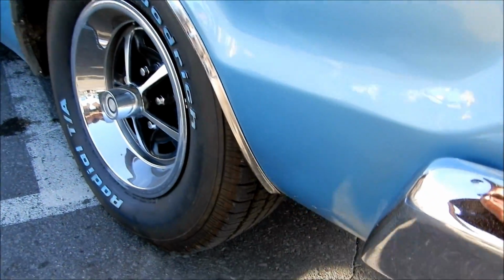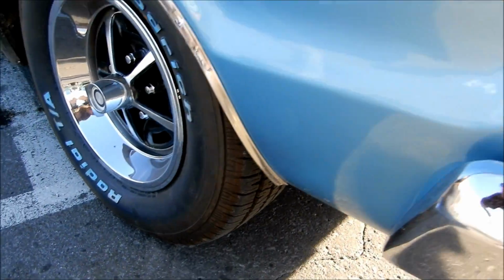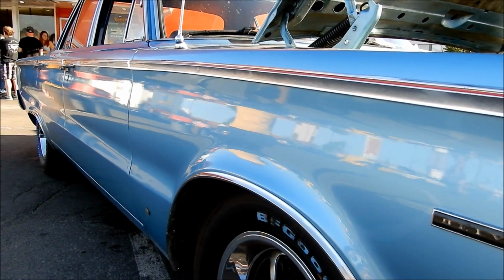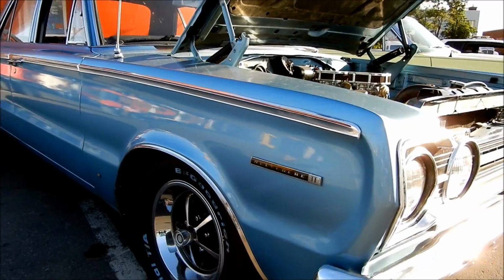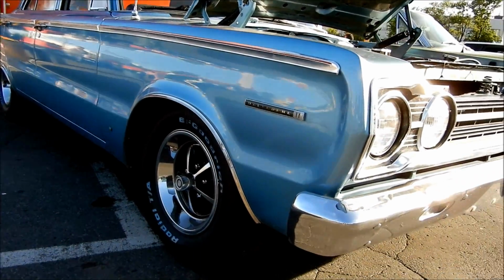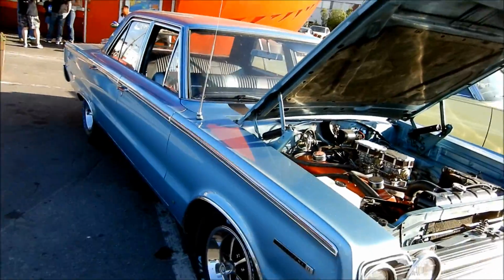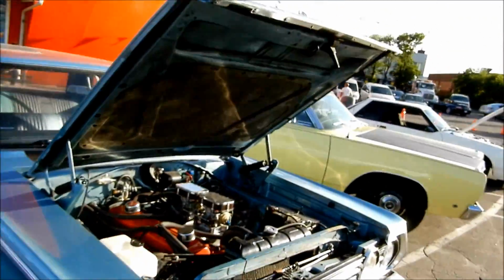Oh yeah, it's a Belvedere 2. So that means there was a Belvedere 3 probably. Like the Fury, there was a 1, 2, and 3. There were different trim levels, you know? That's awesome. Right on, man. That's groovy. Excellent.